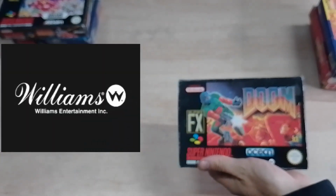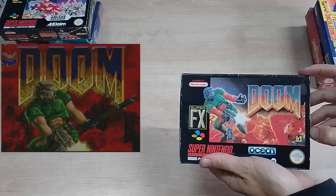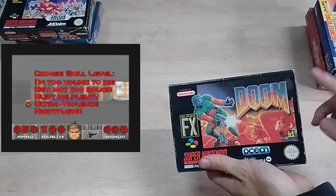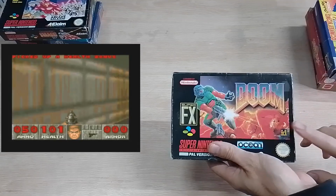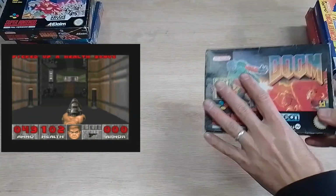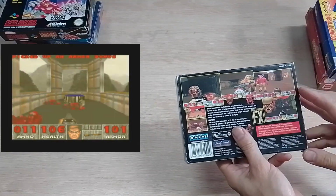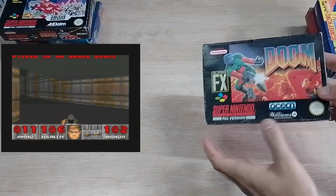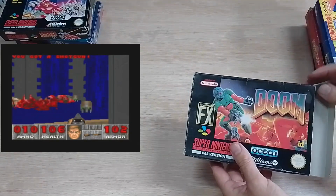Doom. Doom was a game that I asked for for Christmas. It's one as a kid that I really wanted to get. We didn't have a personal computer or a PC at the time that this came out. And I had seen that it was coming out on Super Nintendo, and I knew what Doom was. I'd played it at friends and family's houses before on their computers, and I just needed this. I wanted it so bad. And when I got it for Christmas, I was just so excited about it.